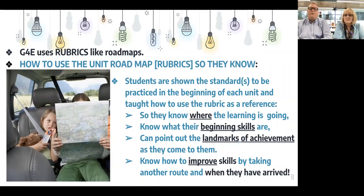Your student might refer to rubrics in conversations at home as proficiency scales. So you might hear them using that phrase, and that's really all about lifting the veil so that students know where we're going in this process of learning and where they are along that route.